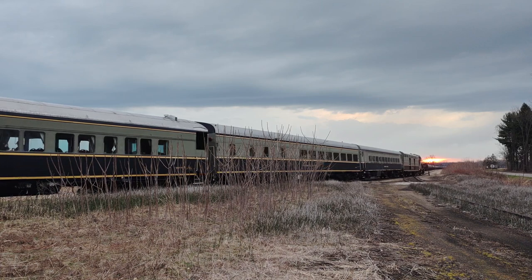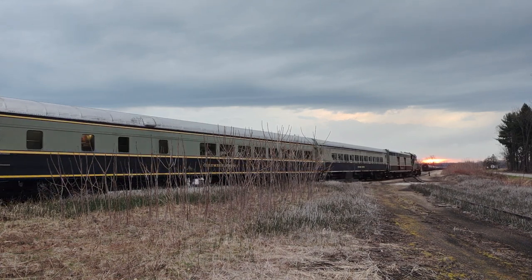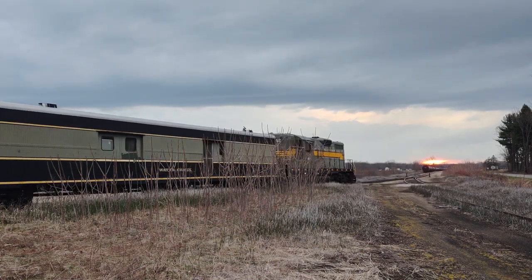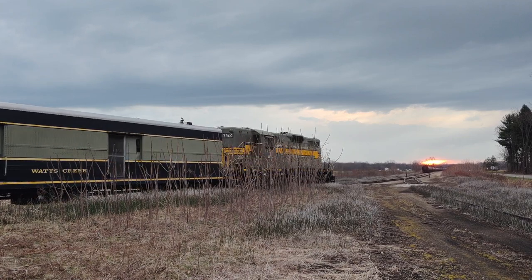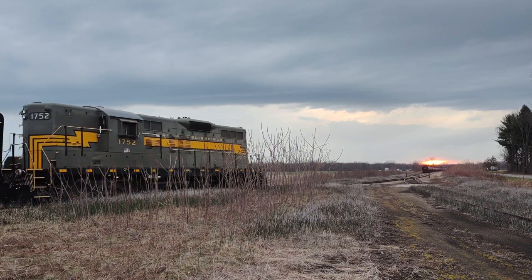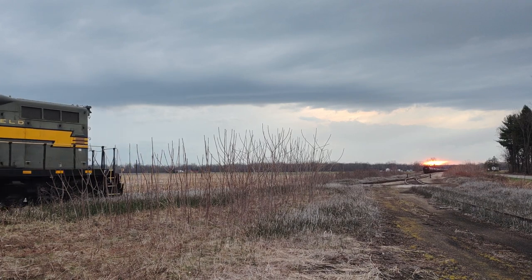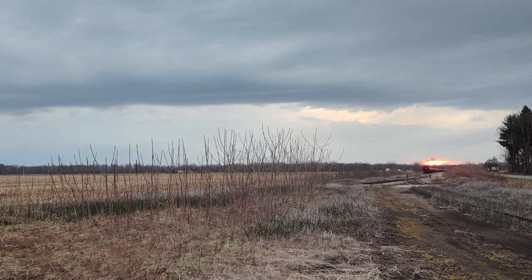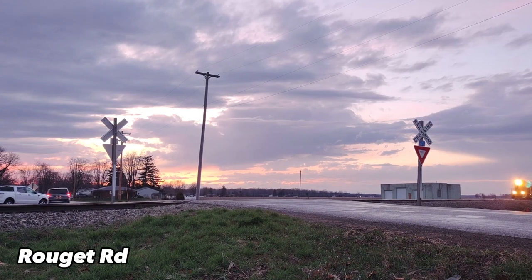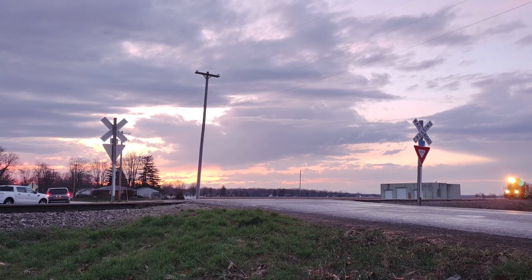Lenawee Junction is yet another piece of abandoned railroad history that is now used for railcar storage. This shot is absolutely beautiful, but had to be ruined by my phone's autofocus.